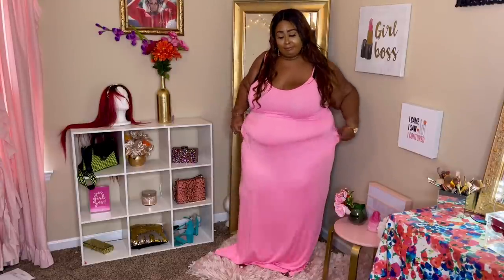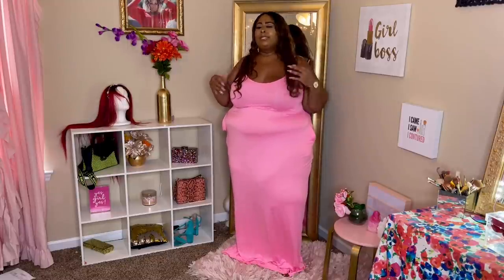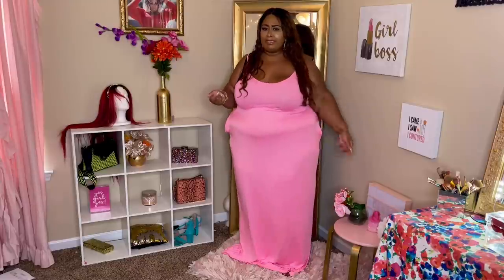It's the color for me. Like, I didn't know it was going to be this popping. Oh, but it's popping, baby. But I love how it brightens me up. When I was looking at myself in the mirror, I felt like my skin was brighter because of this color.